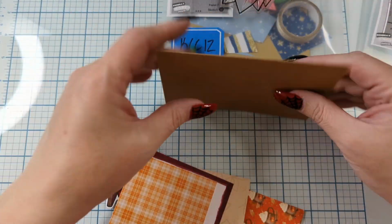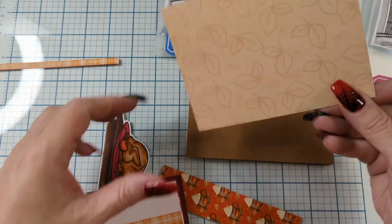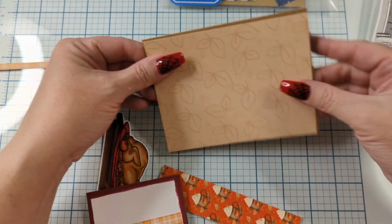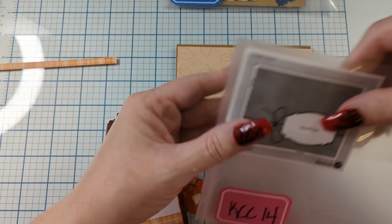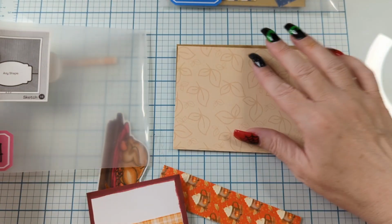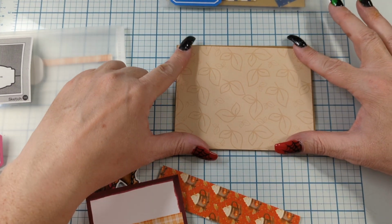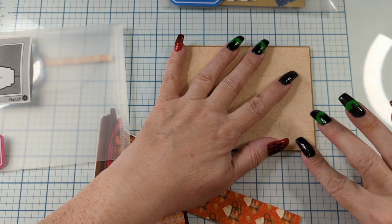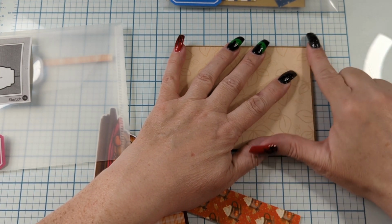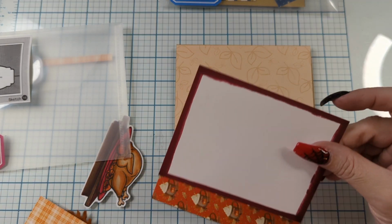I'm using a craft card base because I thought it would be super nice with this pattern paper here. And that is our base. Now, I did trim this one down a little bit smaller. It is supposed to be the full size, but I love layers. And the quickest and easiest way is to trim down your first panel. And then boom, you have a layer.